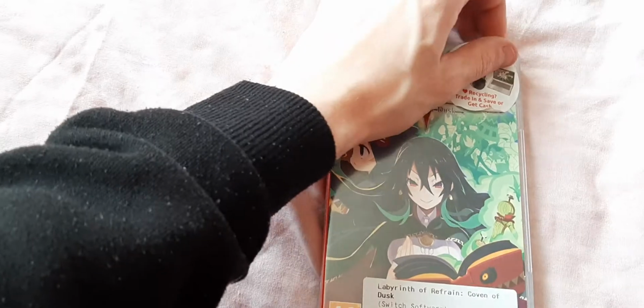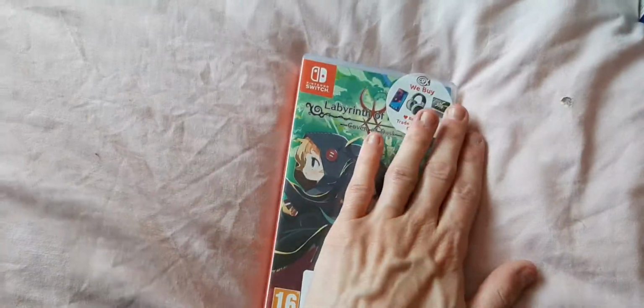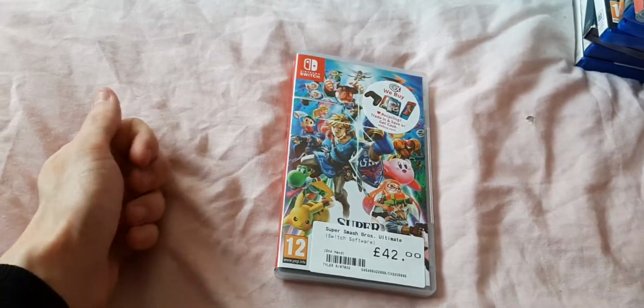And then from CEX, I also picked up Labyrinth of Refrain, Coven of Dusk. Looks like a sort of Japanese RPG card game thing. Puppet soldiers. Kind of looks interesting. Again, reversible sleeve.